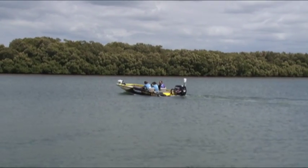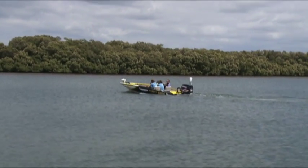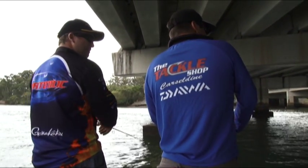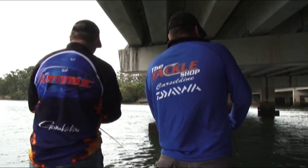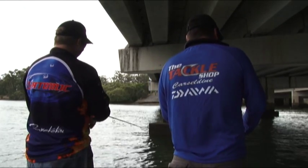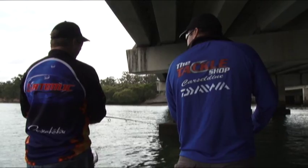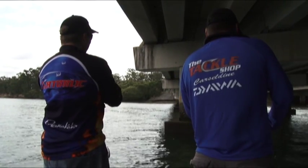As the tide heads out, we head upriver to go chase some flatties. Like a bridge like this, heaps of noise. Do you still get a few fish around here? Mate, we do. It's surprising. They're probably a little bit used to it, but it just varies on tides and things like that, and hopefully we get a couple soon.